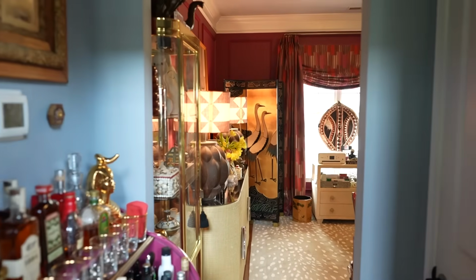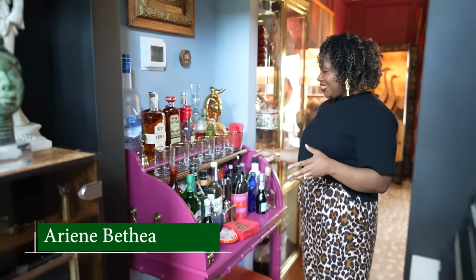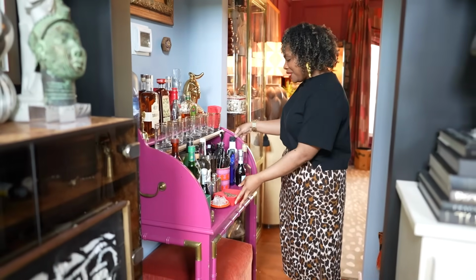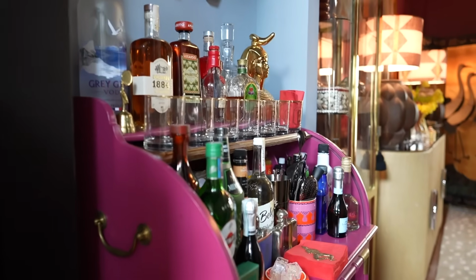So now I'd love to show you my bar. It's right off my home office. And the cool thing about this is this piece used to be my checkout stand at my shop. And so my husband really loved the piece. And he was like, you have to find a place for it. And so voila, place for it.